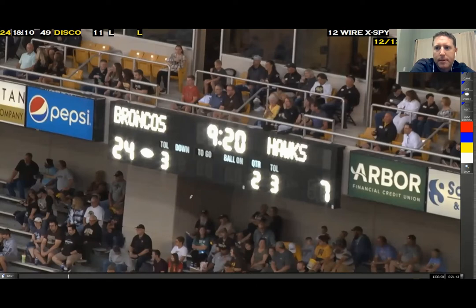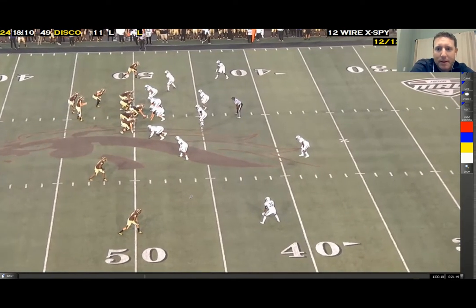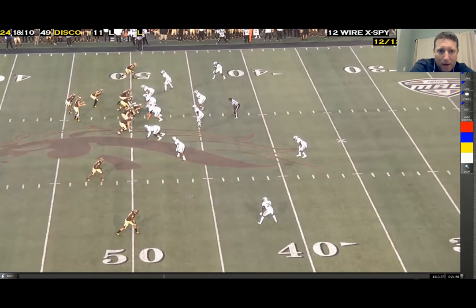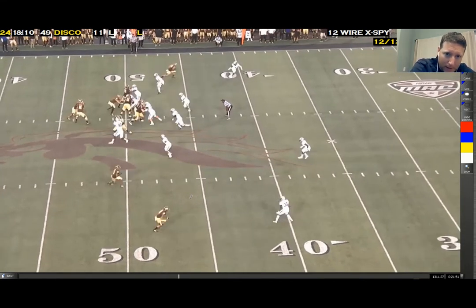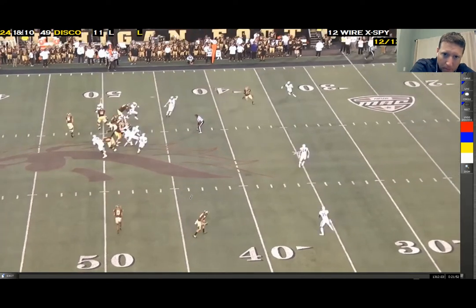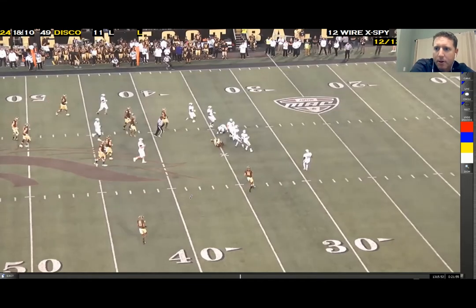So here we go, same concept. We're running the bang post with our single receiver. Here, the safety is actually already down near the box. So this is going to be a throw all the way. Quarterback does a great job riding, putting the ball where it's supposed to be. Easy 16-yard gain.